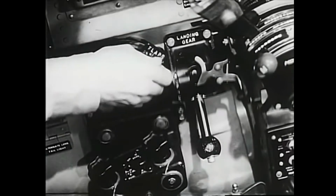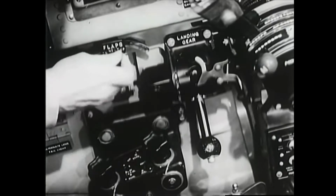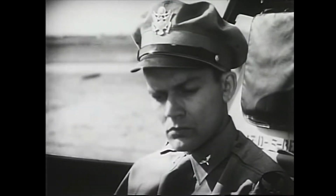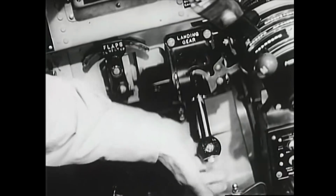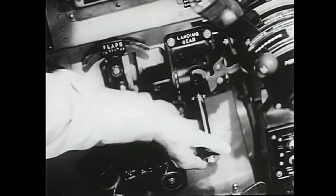And here, your control for your flaps. Forward, and the flaps are up. You pull back to lower them. You can stop your flaps in any position by putting the control in neutral. Well, now then, for your landing gear, to raise the gear, you flip this safety lock, press this button, and raise the handle. And be sure to let it go all the way up. To lower the gear, push the handle all the way down.